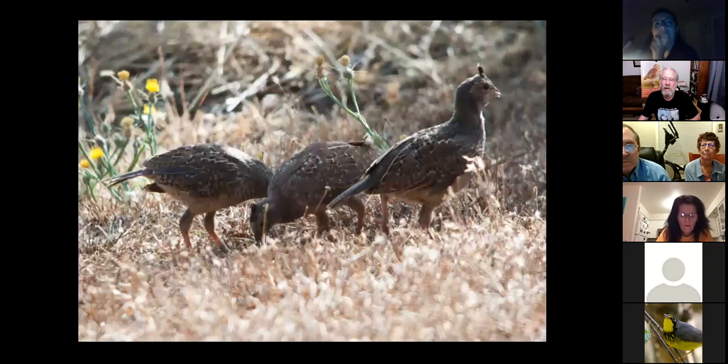These are their chicks, California quail babies. They grow pretty fast.